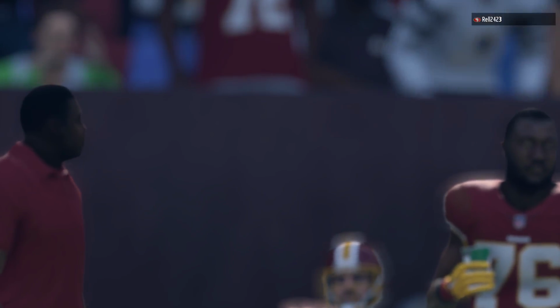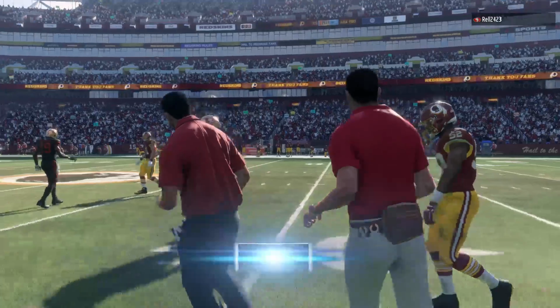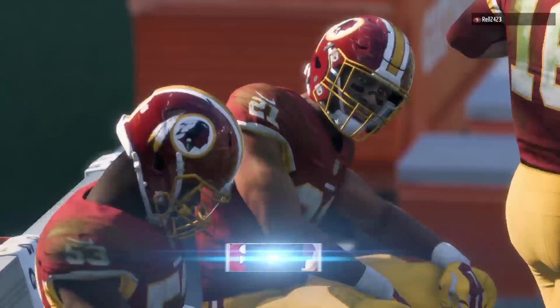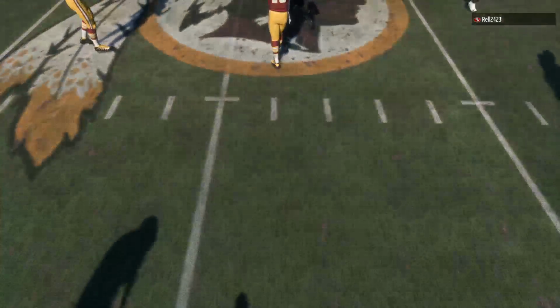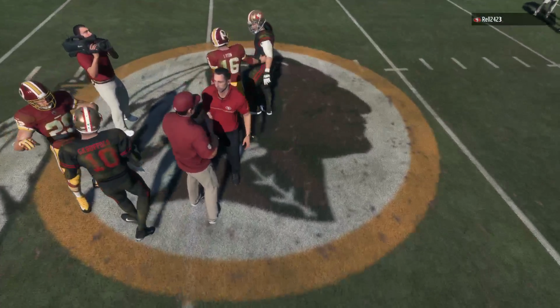A road win in the National Football League. Charles, you never take that for granted no matter who you're playing, no matter where you're playing. You take it and you run with it. And you know you primed the pump all week in your own home facility. No one thinks we can do this. Only people who believe are right here in this room. And then you go on.